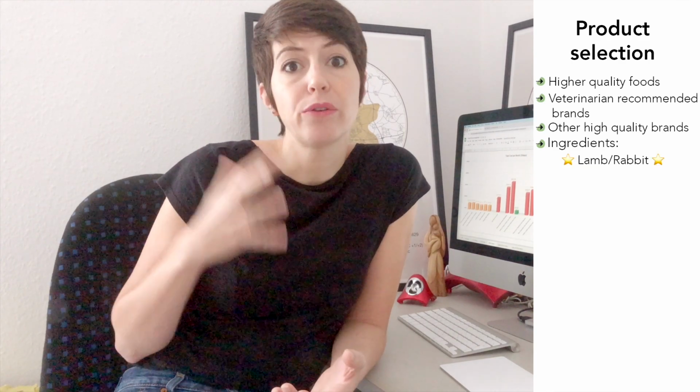I selected the product as if I had to feed it to my own cats, so you know that these are actual real life numbers. I chose lamb or rabbit over other ingredients because Caledonia has severe food allergies and that's what she gets to eat. So if that was not available, I did go with beef, which is okay. Unfortunately, some products did contain some chicken meal, and it's really difficult to exclude that. And this is actually why homemade is better.